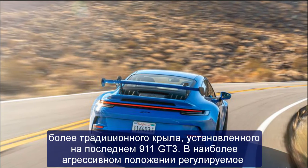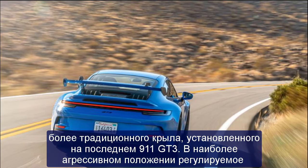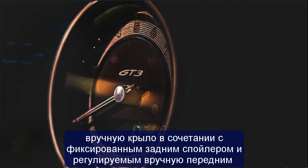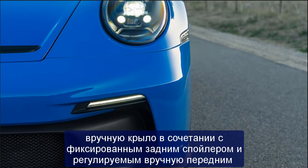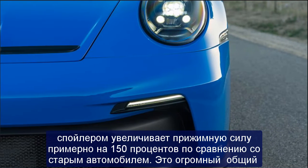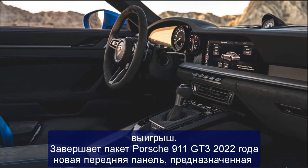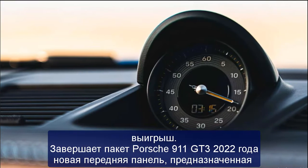Four-way sport seats come standard on the GT3, but Porsche will sell you 18-way sport seats or carbon fiber bucket seats that shave 26 pounds from the new 911 GT3's curb weight. Shut up and take my money. Sound good? Yes. Yes, it does. Get in line. Pricing is yet to be announced, but expect the 2022 Porsche 911 GT3 to sticker for around $170,000 when it goes on sale this fall.